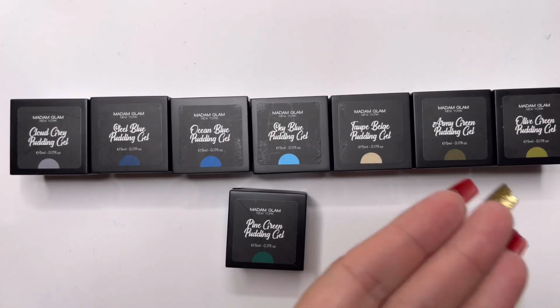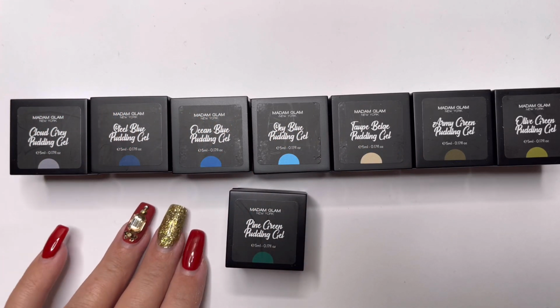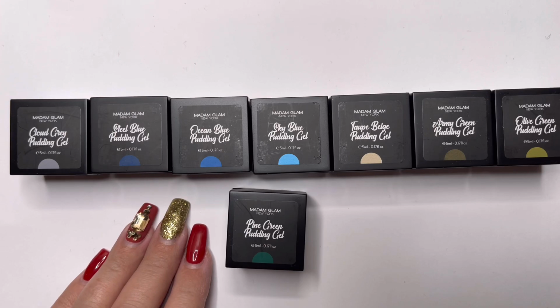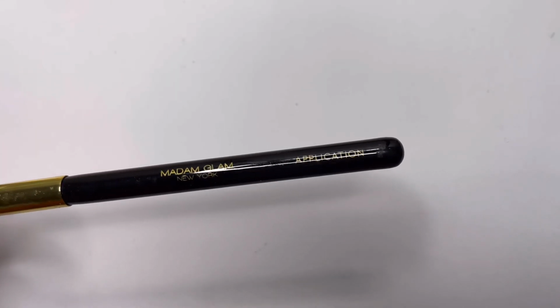Here are the pudding gels. There you are. They're wonderful. And I'm just getting distracted by how sparkly my crystal is. The crystals on my nails are from the Goldfinger mix. It's a stunning, stunning mix, and they've been battered with all the shop fitting.